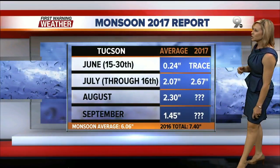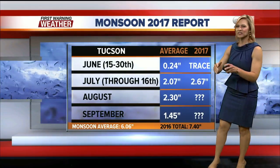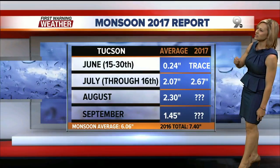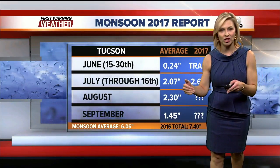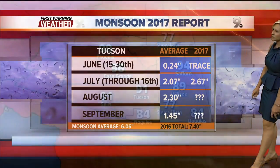We have picked up a good amount of rain here so far through just the 16th of July. So this doesn't even include today's rainfall. We've now had 2 67/100ths of an inch of rain. That is 6/10 over what we typically would pick up for the entire month of July. So we're ahead of the game as far as our rain at this point of the monsoon is concerned for Tucson.